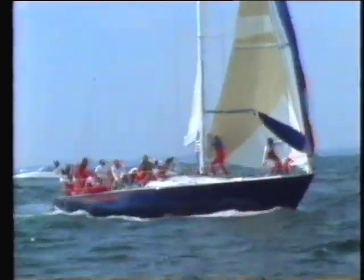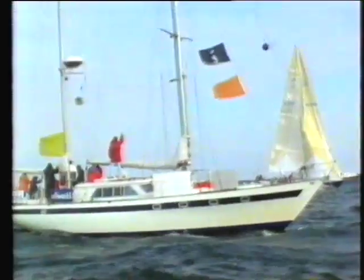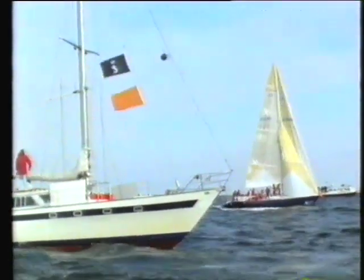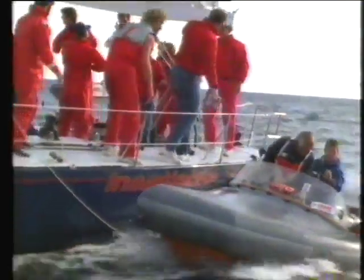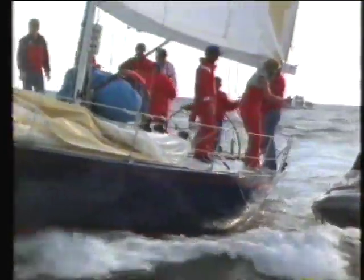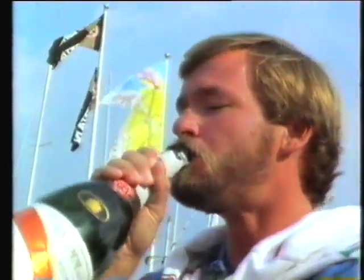The American Insatiable, one of only two masthead sloops in the race, is the individual winner. The scrutineers offer congratulations and some beer for thirsty crew members. It's a fitting victory on the 30th anniversary of the Cup, founded by Britain and America in 1957. The skipper wins his own weight in champagne.